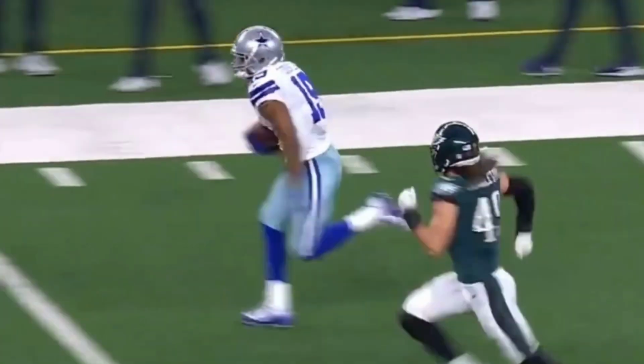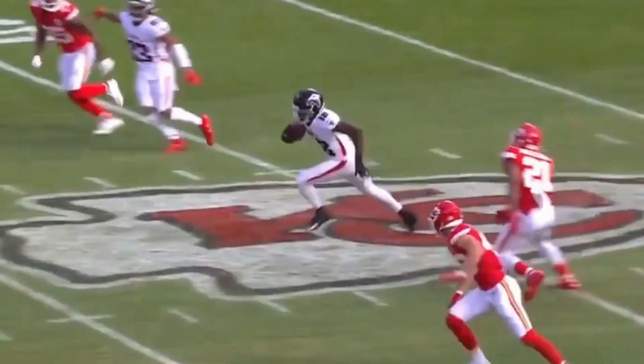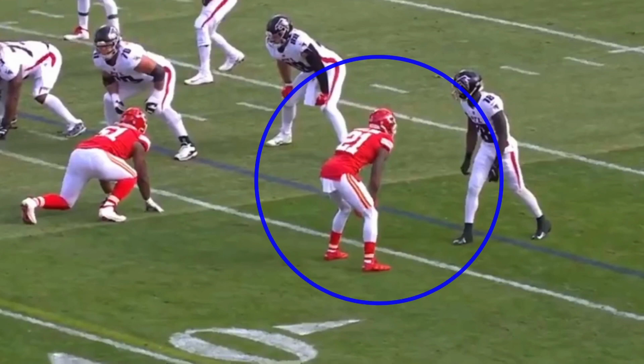Okay, so now this next route is the best route in my eyes from week 16. I love this route from Calvin Ridley right here. This is selling like a diamond release. Again, another slant release, but it builds off of a speed release. So what we're going to do here is let me walk you through this, right? DB's a little bit inside shade.